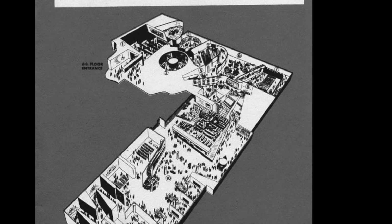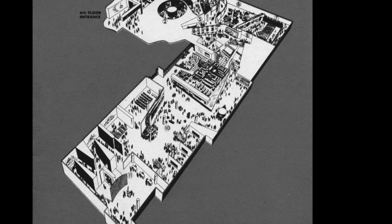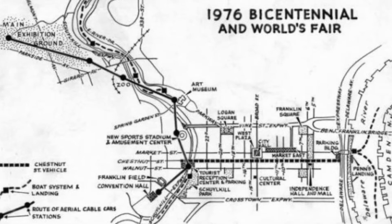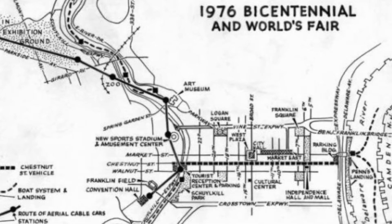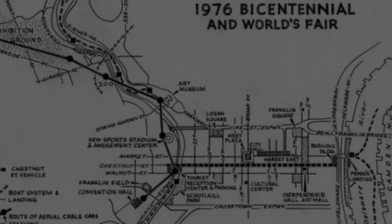Designed to engage the public and drive interest in the urban renewal of Philadelphia, it was at this exhibition that Bacon revealed his plans to transform the city in time to host the 1976 World's Fair, a golden opportunity for Bacon to showcase the new Philadelphia, in which Independence Mall would serve as the centerpiece.